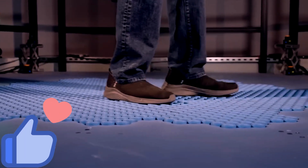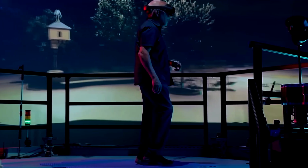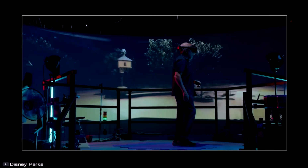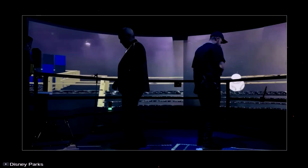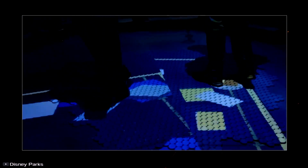Disney's revolutionary VR tech, Hollow Tile, lets you walk without going anywhere. This platform has rotating tiles that adjust to your steps, creating a realistic sense of movement in virtual reality. It's perfect for VR games and can even enhance theatrical productions, allowing dancers to perform intricate routines while virtual backgrounds change seamlessly.